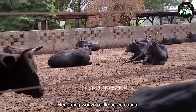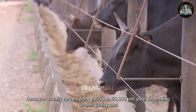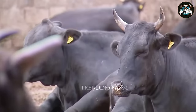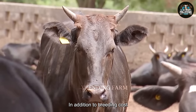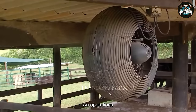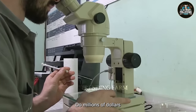Regarding Wagyu cattle breed capital, the cost usually ranges from $10,000 to $50,000 per head, depending on the quality and origin of the cow breed. In addition to breeding costs, farms must pay additional costs for food, healthcare, farm construction, and operations, increasing the total cost of owning a Wagyu beef farm to millions of dollars.